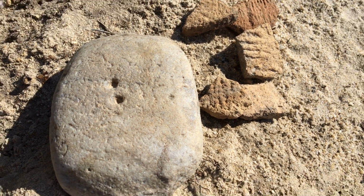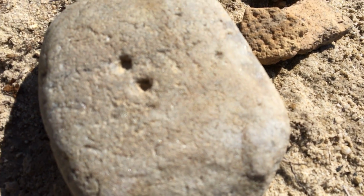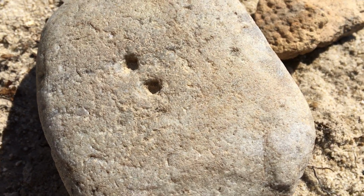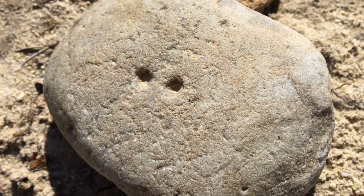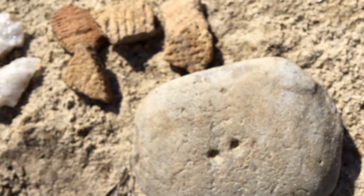What a great way to start. I just found this hammerstone. Never found a hammerstone with this kind of thing in it. Of course, those two holes drilled in there are for a specific reason.